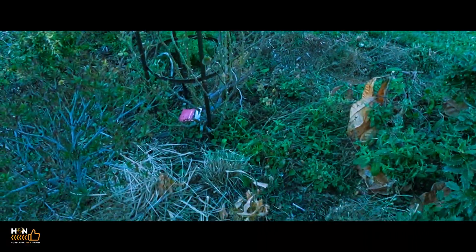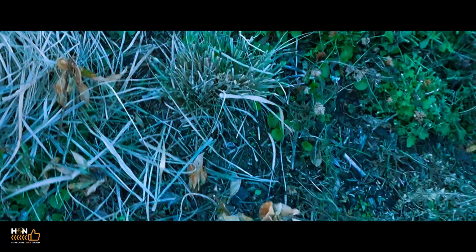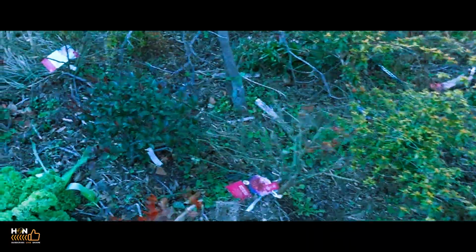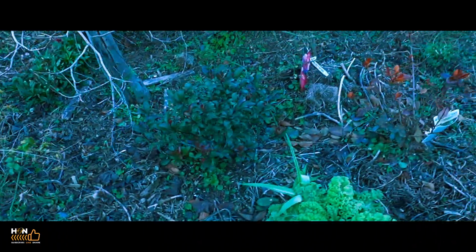So this island bed right here, I've gone ahead and I've cut the fountain grass that's chopped down. I've also chopped down some salvias and some mums. So I've already started working on this bed. I didn't do everything, but I'll work on it over the next few days and the next few weeks.